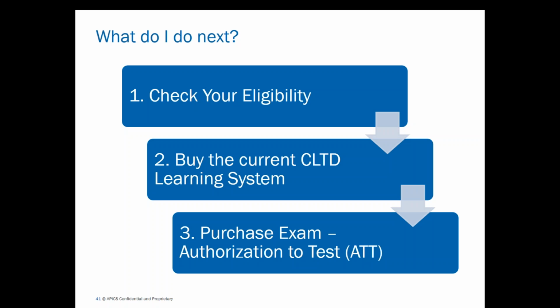APICS updates the learning systems annually to make sure that our candidates have the most up-to-date help for that year's exam. Plus, you can't get access to the online quizzes, practice exams, and the other tools that Corey has talked about if you don't have the most recent learning system purchased from APICS.